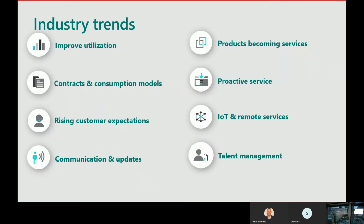In that, the trends they're seeing are people focusing on improving utilization, contracts and consumption models. Customer expectations of businesses' tooling for field service are rising a lot. Communication and updates are becoming critical. You can't just say, you know what, Telstra will send you a technician in a month.